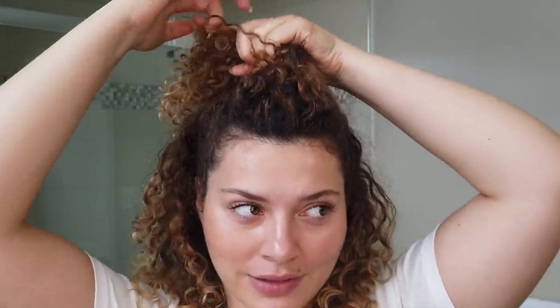So cute. Literally takes less than 5 minutes, and I can show you one more variation since we are trying to emulate the Y2K era. While we're here, watch how I am taking this hair tie out. I'm going the opposite way that I put it in.